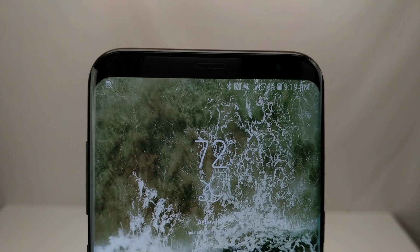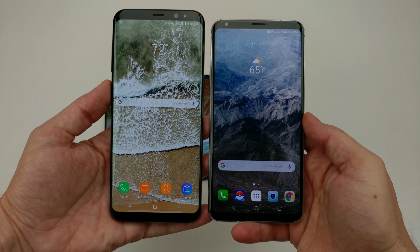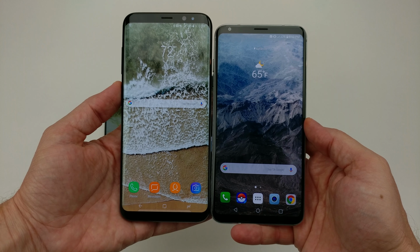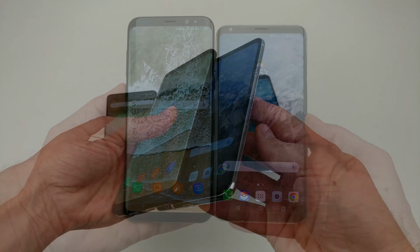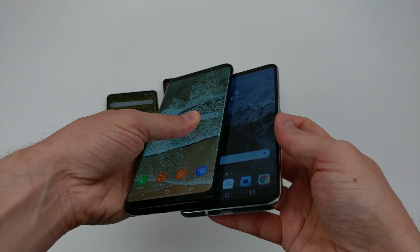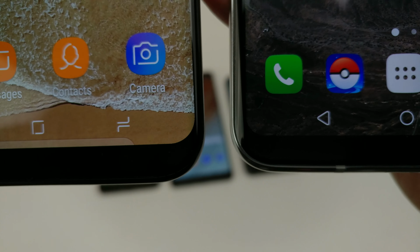It didn't take LG long to fix this, though, as the upcoming V30 features bezels that are nearly half the size of what we saw on the G6, resulting in a phone that's nearly the same size despite having a screen that's 0.3 inches larger. This, combined with a slight curve on the left and right side, make the V30 an incredibly gorgeous-looking device, and one that's easy to hold despite what a 6-inch screen may sound like.